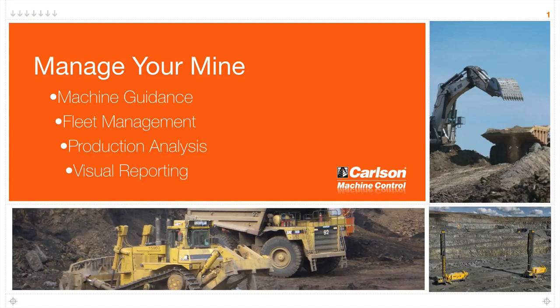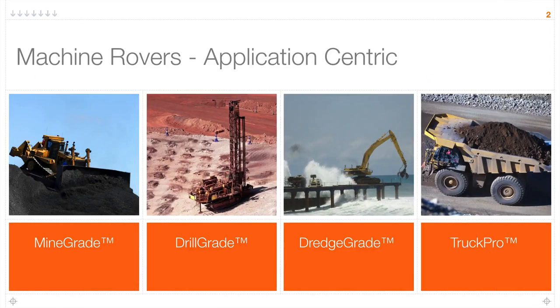And once that data is collected, there are some new powerful visual reporting tools that help you make the right decisions to get the most out of your site. The general categories of our machine rovers are mine grade, which mostly includes dozers, scrapers, that type of machine. We also have drill grade, which is compatible with platform drills, as well as crawler drills, articulating drills.